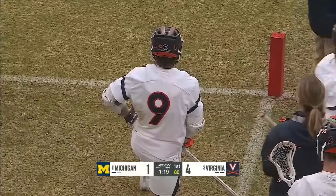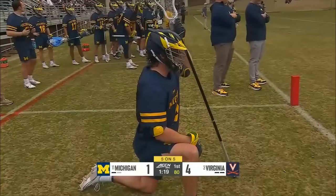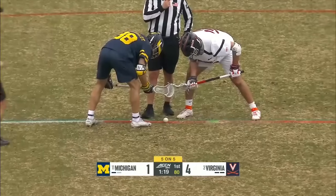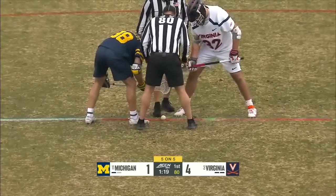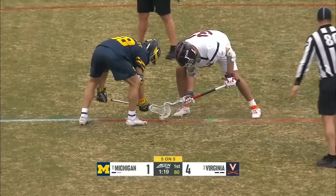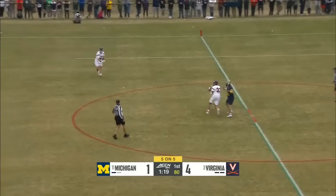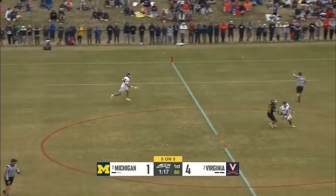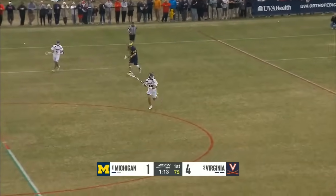Wheatfeld and Gabriel. Michigan's Justin Wheatfeld, one of the top face-off men in the country. And Gabriel, the transfer from Navy. Michigan, your penalty can release. Virginia's cannot. You want him up? And wing play so important on face-offs. That one won by Virginia, and that's a big face-off win.